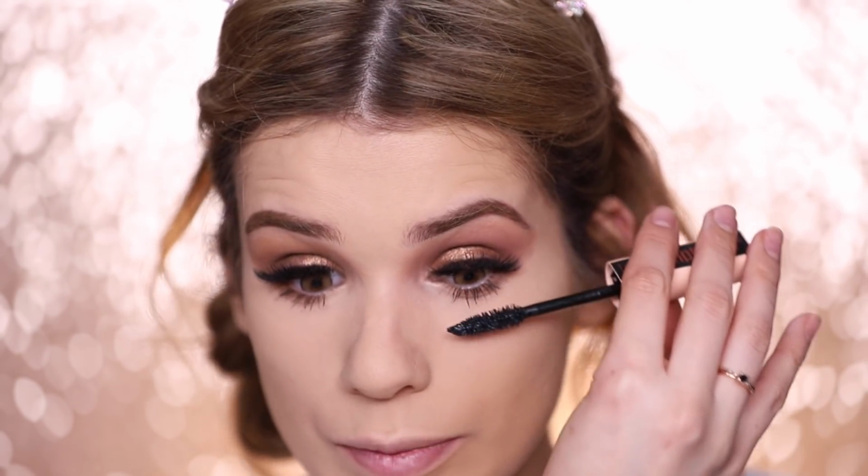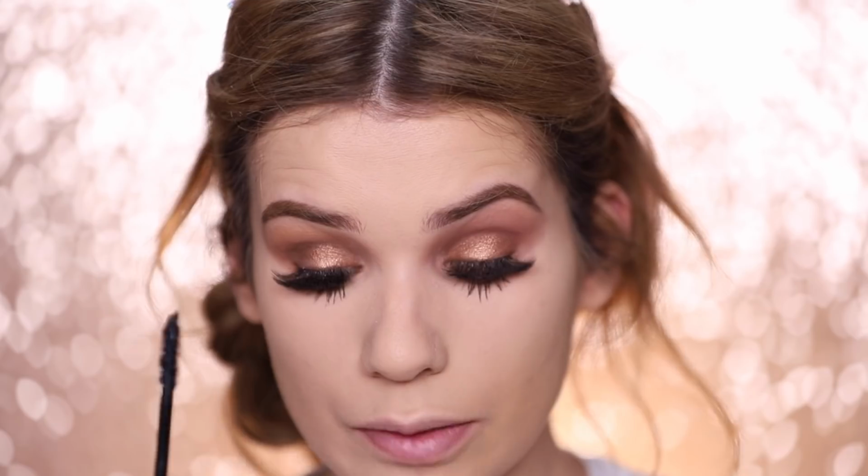So right now I'm putting on the Maybelline one, and the bristles are very, very similar. Like the wands are so alike. If you look at both my bottom lashes, I feel like they look the same, and you would be able to tell even more if you were to use it on your upper lashes.